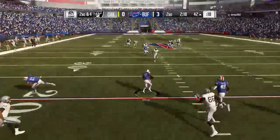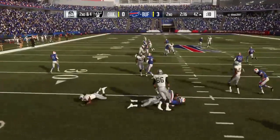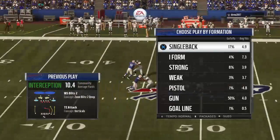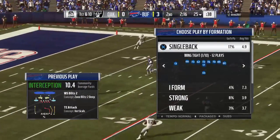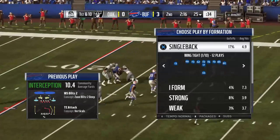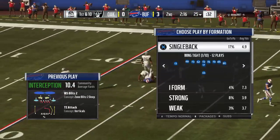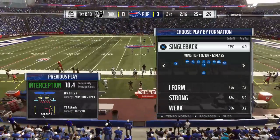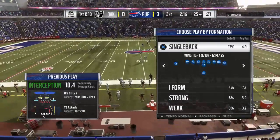Oh, and this ball's tipped and intercepted. Tre'Davious White with a pick, and his guys will take over at the 25-yard line. Well, they didn't exactly show patience there, did they? Just down a score, they come out firing right away and compound things by throwing an interception. It put their defense in a really tough spot.